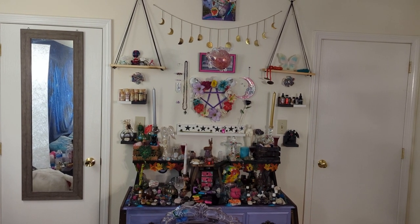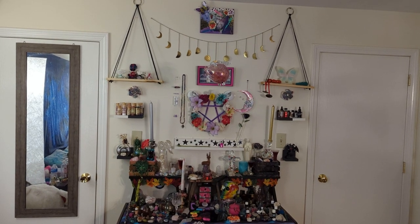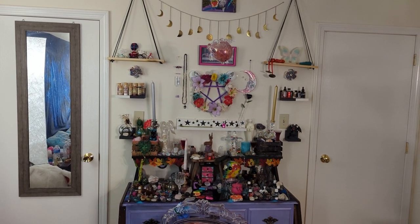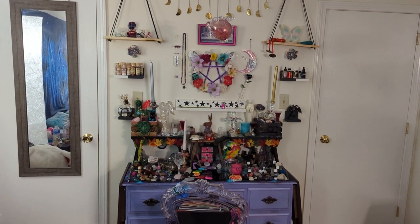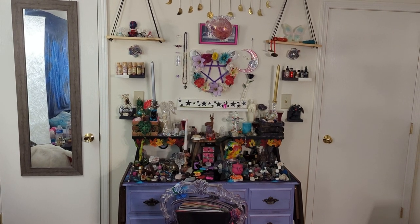Hello, spiritual beings. So today I'm going to be doing an altar tour. I do altar tours every once in a while. My altar doesn't change much, but I do like to do altar tours as I do switch it up somewhat. So that's something that I like to record so I can kind of see the progression of my own altar.